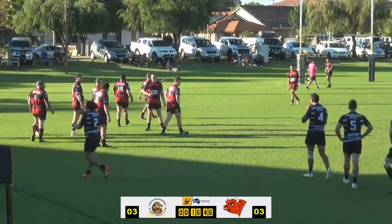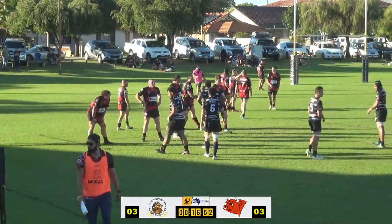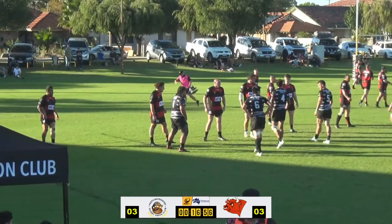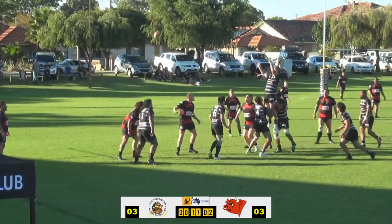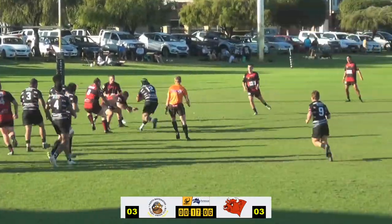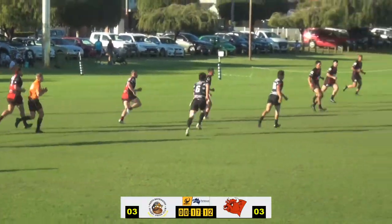Just watch the front of the line. Just under 20 minutes gone. Short of halfway through this first half. Perth Bayswater now with the opportunity. Score at 3-all. Well into their attacking half. A line out here with Tatafu. Managed to retrieve it. Huge run. Sayulala. He's held up.